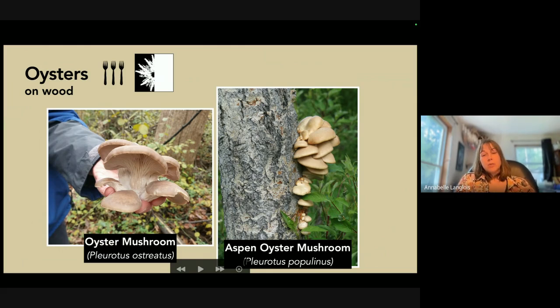Oysters are gilled mushrooms. They also grow on the wood like the polypores, but they have gills. Their spore print will be white. If you think you found an oyster, but the spore print is brown, then it's not an oyster. It's an oysterling, and they're not considered edible. There's a thunderstorm behind me. They're not considered toxic per se, but they could give you some gastric issues, so we avoid them.